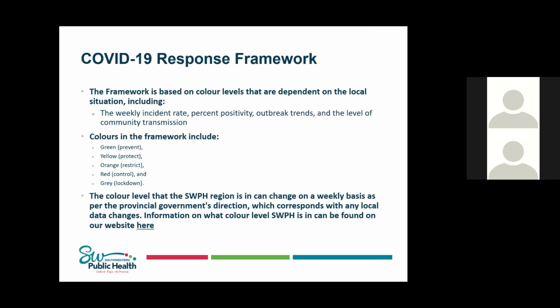So this framework is based on color levels that each health unit region is put into and is dependent on the local situation. The local data that plays a role in determining which color level each region goes into includes the weekly incident rate, the percent positivity to tests, outbreak trends, and the level of community transmission.